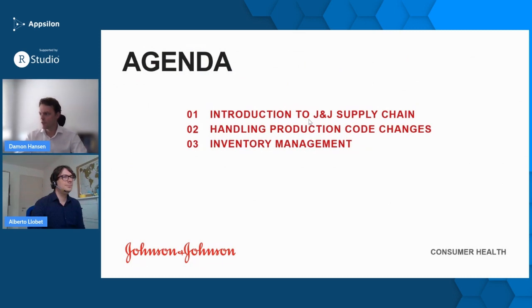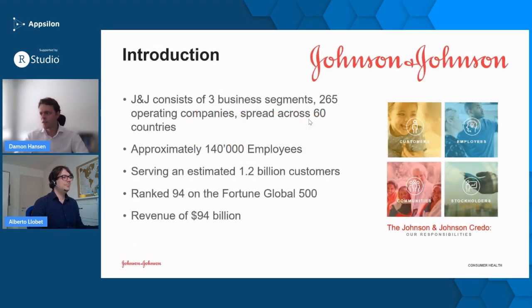But first, I'm going to give you a brief introduction to Johnson & Johnson for those who aren't familiar with the company. Johnson & Johnson consists of three business segments, namely pharma, medical devices, and consumer, where Alberto and I work within the consumer segment. 265 operating companies, a truly global company. We spread across 60 unique independent countries with approximately 140,000 employees, servicing the needs of 1.2 billion customers. At Johnson & Johnson, we're very passionate about our credo, which talks about how we cater to the needs of our customers, employees, communities, and shareholders.